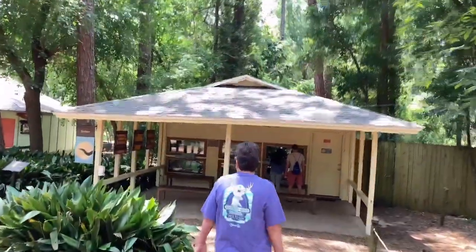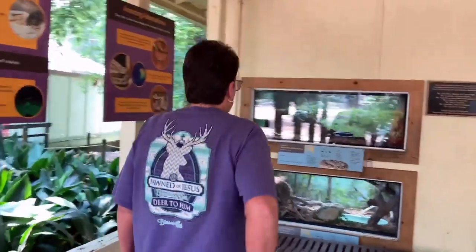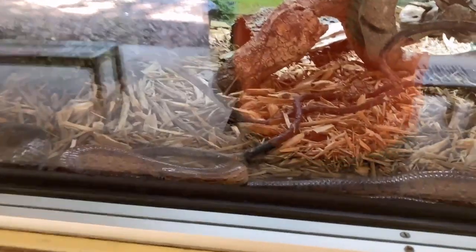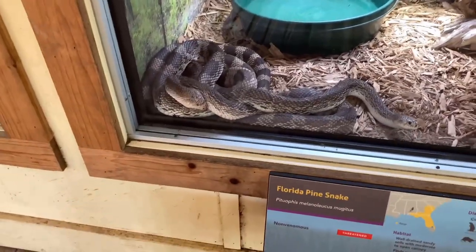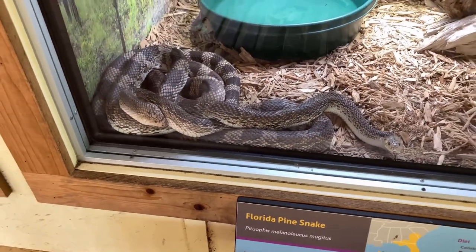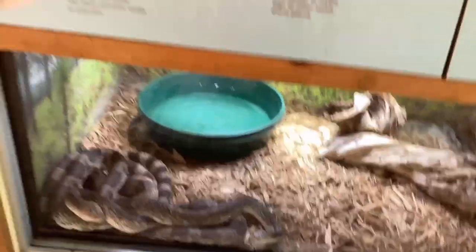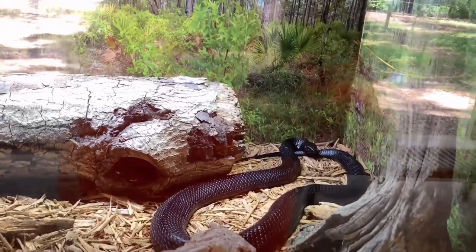Yep, this is a snake encounter. Plenty of literature. Let's see what we're looking at. A gray rat snake. He's kind of hiding there. There's two of them in there, I see. Florida pine snake. Florida pine snake, he's alert. See his face. Eastern indigo, also known as the blue gopher.